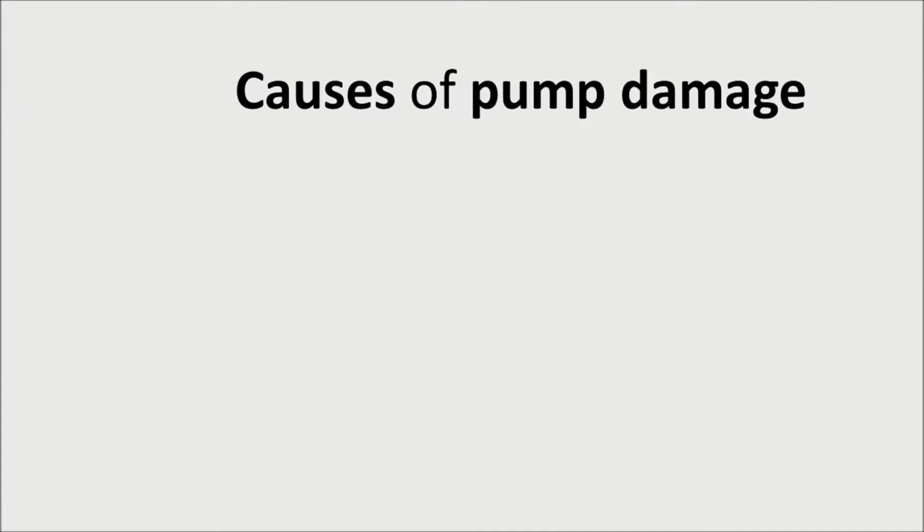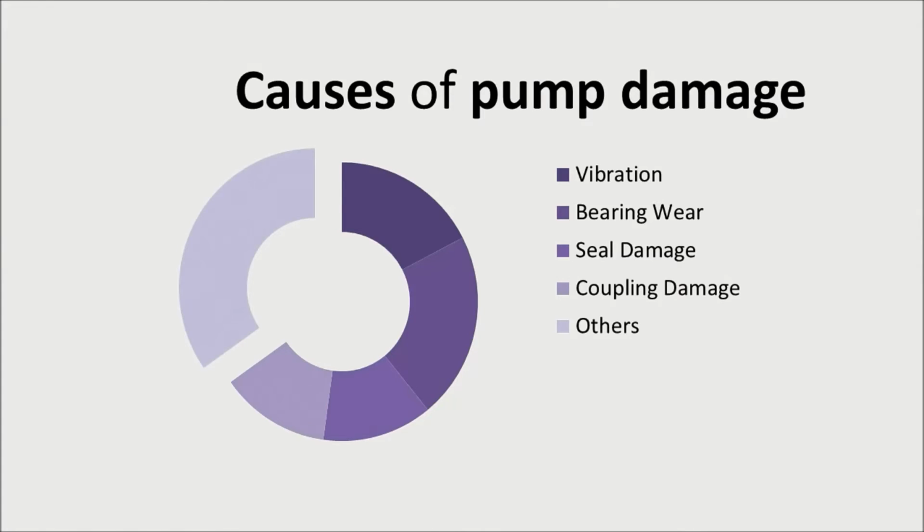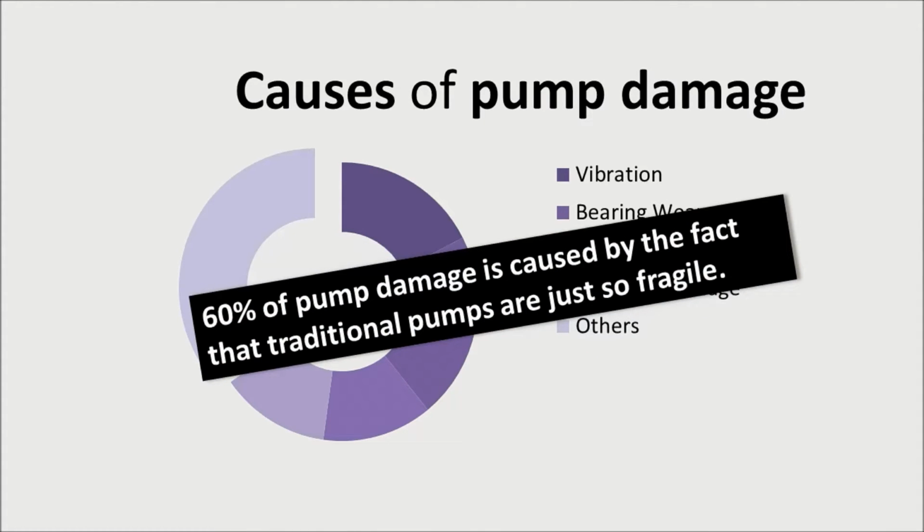The causes of pump damage. Vibration, bearing wear, seal damage, coupling damage, others. 60% of pump damage is caused by the fact that traditional pumps are just so fragile.